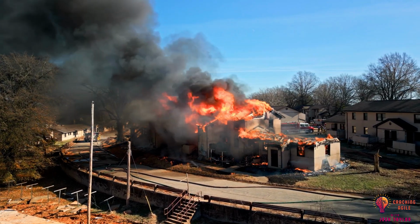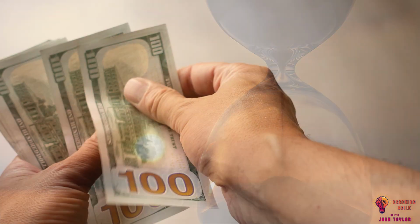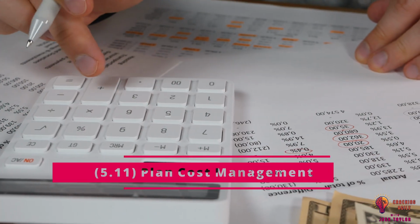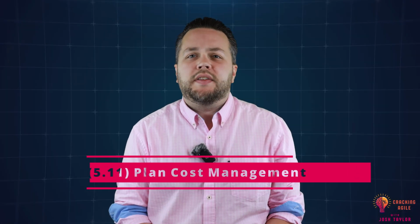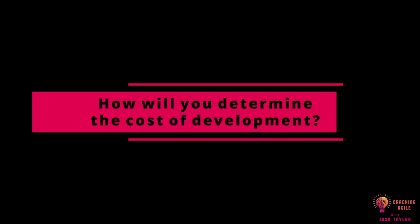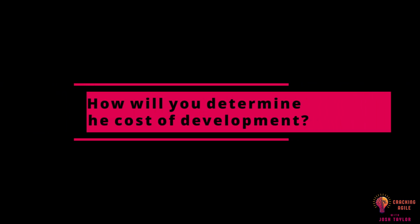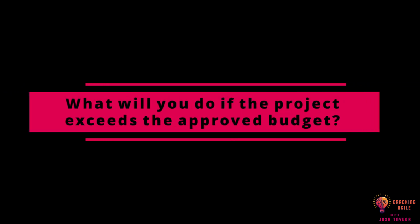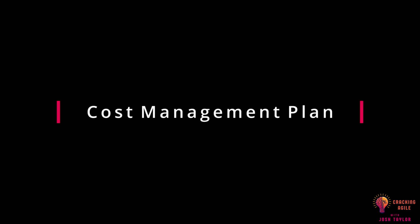As the old saying goes, time is money, which brings us to the next knowledge area, cost management. The cost management plan contains all the answers to the burning questions of how you're going to manage your project's budget. How are you going to determine the cost of development? How will costs be managed and monitored throughout the project? What will you do if the project exceeds the approved budget? These questions should be answered within the cost management plan.